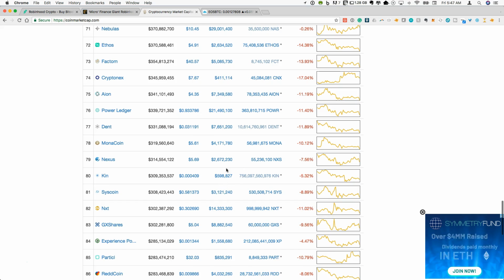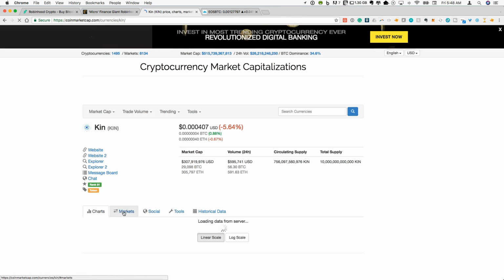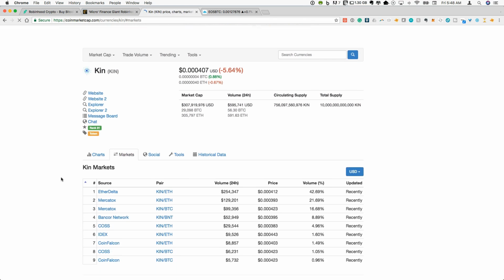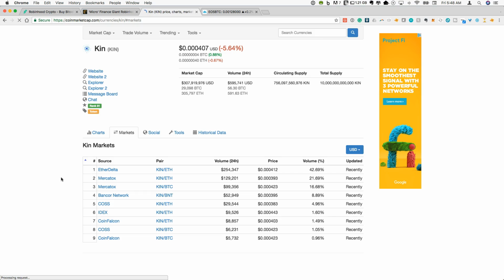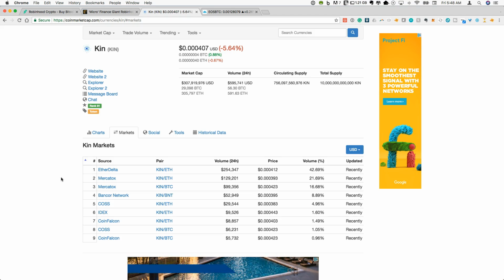So Kin is also sitting well below the $1 million mark for the volume. Let's take a quick look at Kin just to show you part of what drives this. If we look at the actual markets where Kin is being traded, you can see that it's not present on any major exchanges. Ether Delta is the largest exchange that it is on. And so this has a lot to do with why there is not more volume in these coins. So absolutely not trying to spread FUD on any of these coins that I have mentioned here, simply saying that volatility and liquidity in these coins is limited because of the small volume.